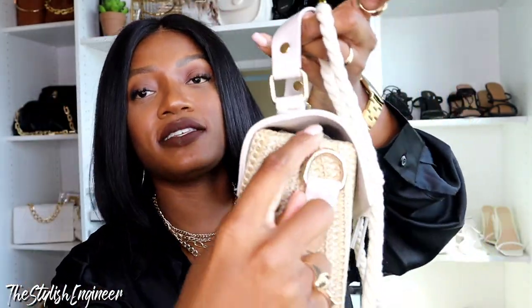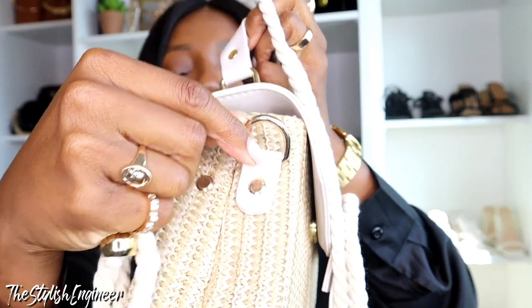It does have these little loops here that you can just tie the cord or the rope on. If you want to carry it like a shoulder bag or a crossbody bag, you can. I'll go ahead and do that right now.